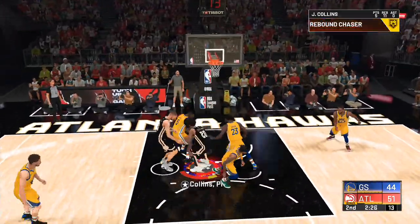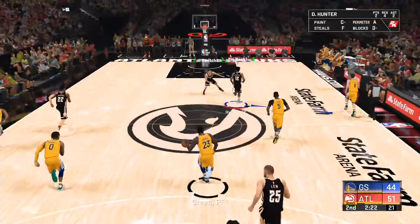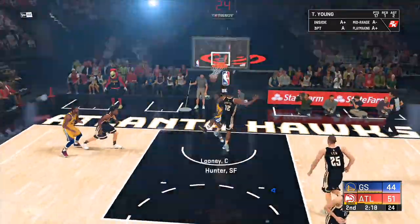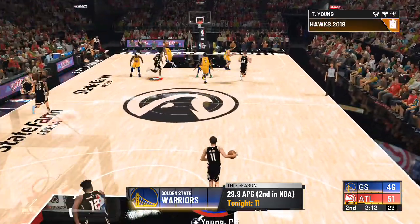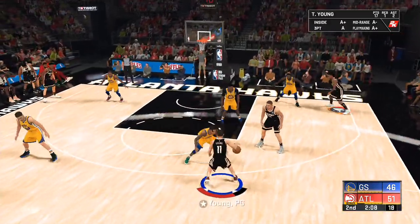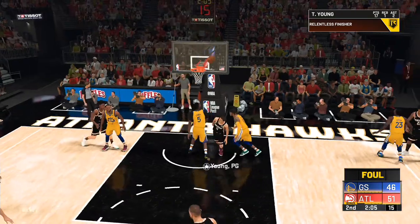They get it back. Collins. Great D that time from Green. Unusual for him, just a lack of concentration. Fails to finish the play. An emphatic alley-oop jam. Not many power forwards can defend at a high level and at the same time facilitate the offense. This team has something special in Draymond Green.